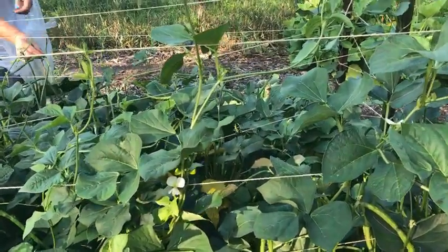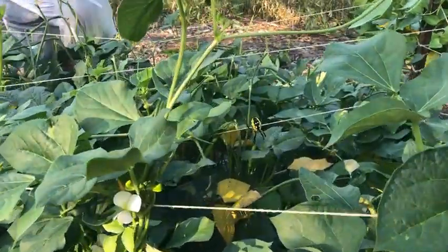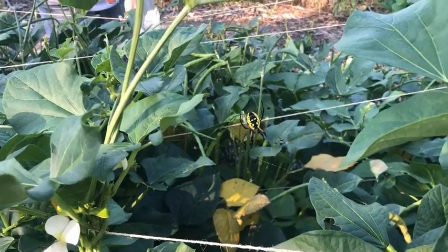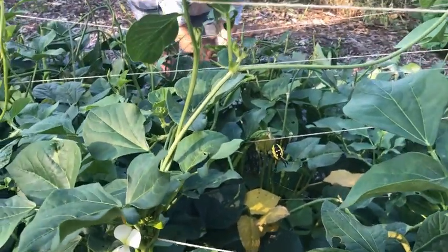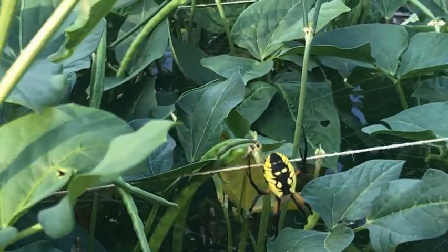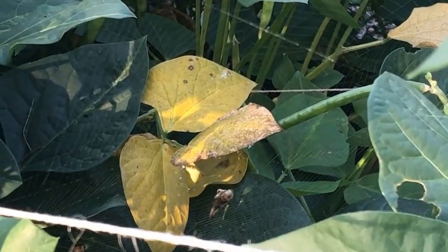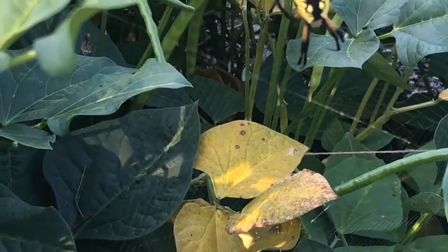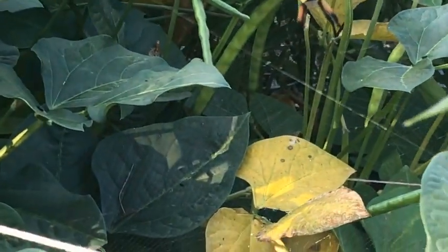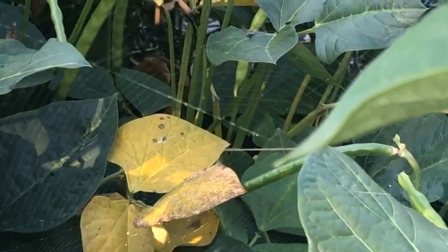Okay, so what we have, this is called a writing spider. Now, I'm pretty sure this is what was in Charlotte's Web. And she is big. She's probably 2 inches. Yeah, let me see if I can zoom in on her. Now, her writing got messed up because down here she has wrapped something up. She is a victim. She messed up her own writing, but normally they do a zigzag pattern. Honestly, I'd never seen one of these before until my wife showed me last year. But you can see she has this pretty web.